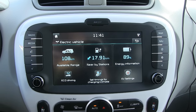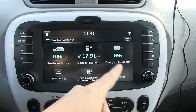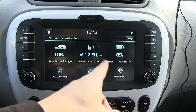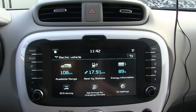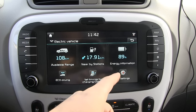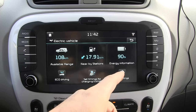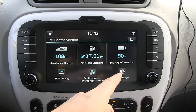Anyway, we've been here for just half an hour and we gained a lot of energy. So we are at 89%. Now this car, the old model, will stop fast charging at 83%. And then I just had to disconnect and start charging again. I don't know what the heck is up with that, but I want to see how far it can go. But I heard that the new Kia Soul will charge to 94%, which is actually the same as the Hyundai Ioniq. So yeah, that's great.